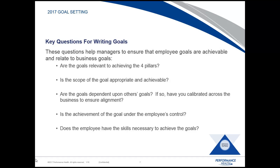For instance, if you plan to implement new software to help your department with analytics, you should check with IT to see if there is anything they will need to do on their end to implement this software. And if their assistance is needed, you will need to calibrate with them on your timing, as your timing may not align with their resources. So calibrating across functions is key.